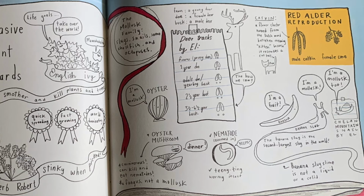Chelan mountain snail, by L. I'm a mollusk too. The banana slug is the second largest slug in the world. Banana slug slime is not a liquid or a solid.